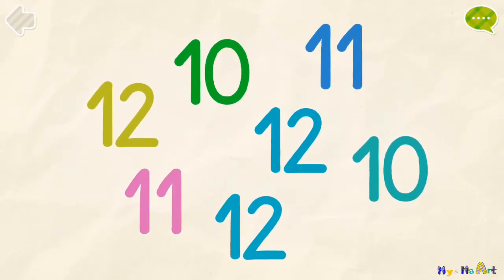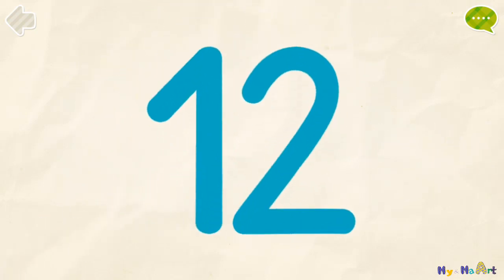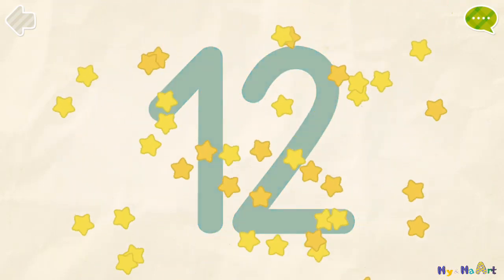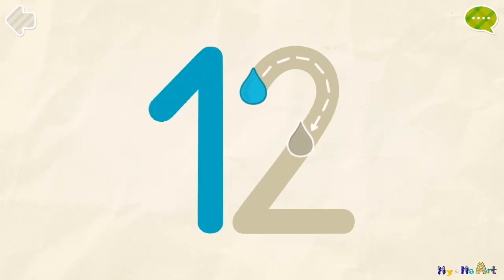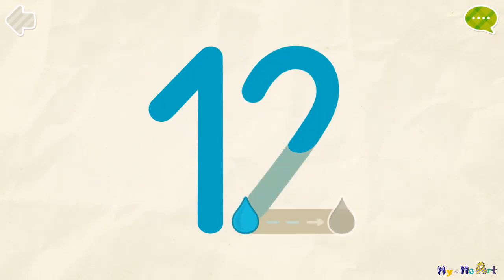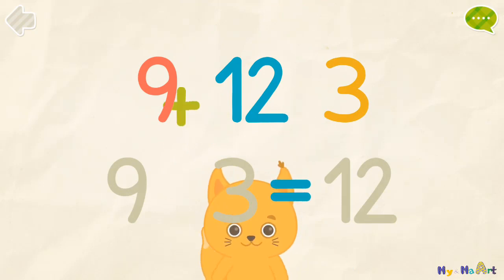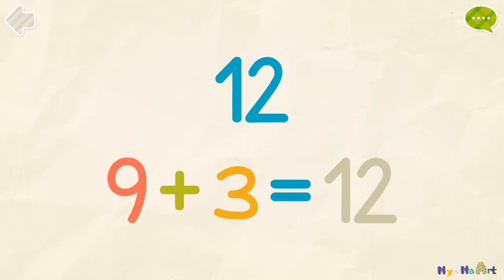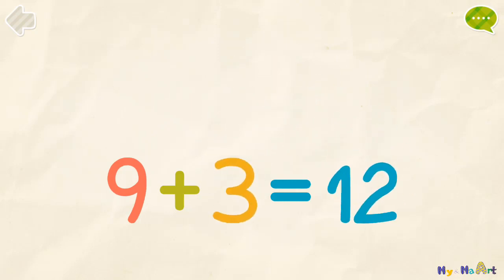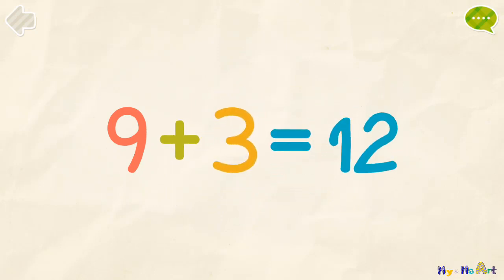Find all the number 12s. Well done! Color the number 12. You got it! Put the numbers into their places. 9, 3, 12. 9 plus 3 equals 12.